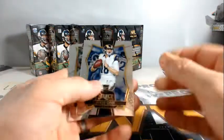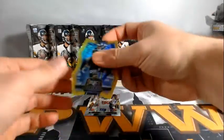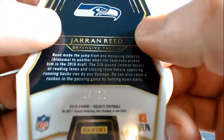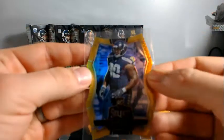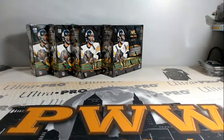Ooh, we got some more color coming. It is a yellow Jaron Reed, Seattle Seahawks, number 4 of 10. This is a nice half case going down, live on the airwaves, as well as in the YouTube and Breakers land. Box number 2 was another whammer.